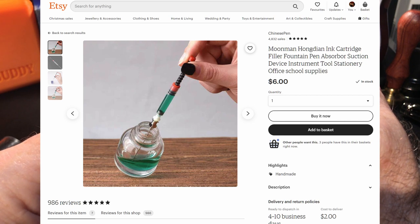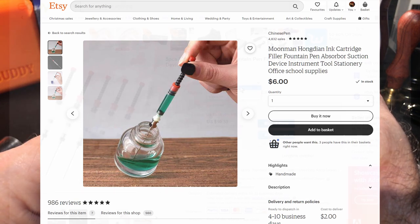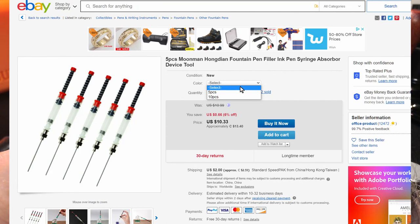This one is called the Moonman Hongdian Ink Cartridge Filler Fountain Pen Absorber Suction Device Instrument Tool Stationery Office School Supplies. Don't believe the titles of things you read on Etsy. I doubt these things are made by either Moonman or Hongdian. They just label this stuff with the hottest names in Chinese pens these days.